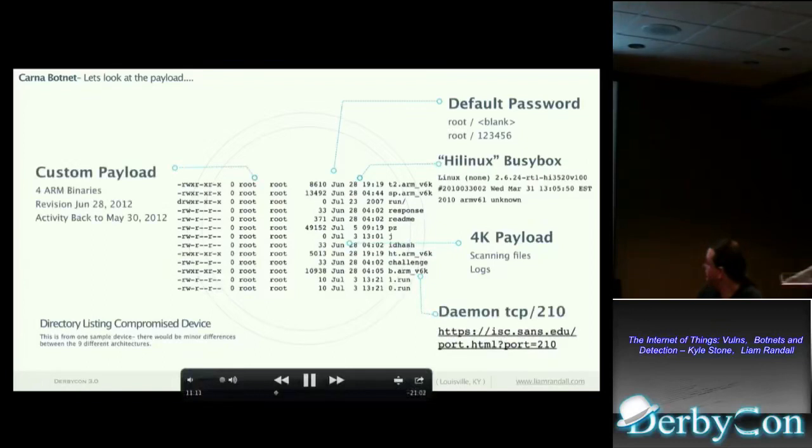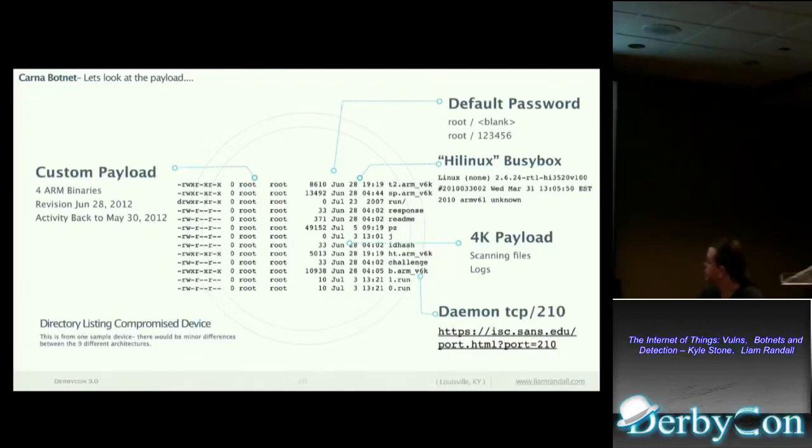This file, barm_v6k, was the daemon that would spin up and run on TCP port 2010. And there were some other indications of this botnet when it first started operating. If you check isc.sans.edu, the Internet Storm Center, you can see some evidence of this activity running around the internet. And again, these were a custom payload. Based on the research that Ashish had performed, this sample was taken on June 28th, 2012, and looking back into his network, he saw activity back through May 30th of 2012.